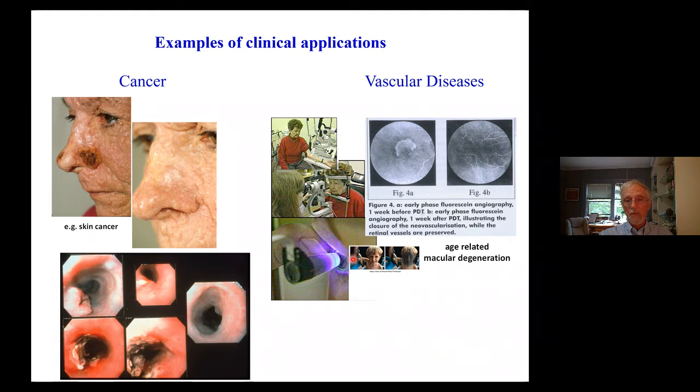PDT was also used for vascular diseases, and the archetypal example of this is in vascular age-related macular degeneration, which is caused by abnormal blood vessel growth in the retina. If one goes in with the appropriate wavelength of light, while the photosensitizer is still circulating in these blood vessels, you can shut them down. You don't restore vision, but you prevent the disease getting any worse.